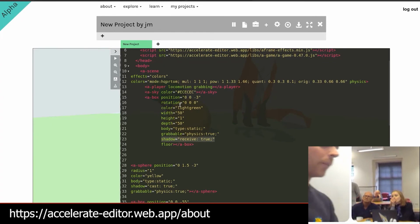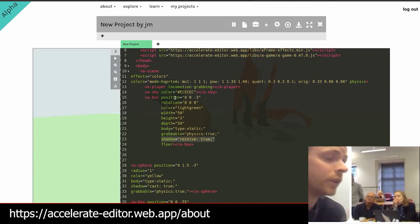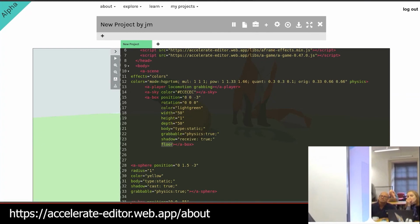Anything that you want to receive shadows, you have to explicitly tell the engine that it should receive shadows. That's only for computational reasons, because it adds another layer of computational cost to compute shadows. Anyway, if you find your floor, it should look like this for you, but you can actually add another, what we call an attribute, called shadow.